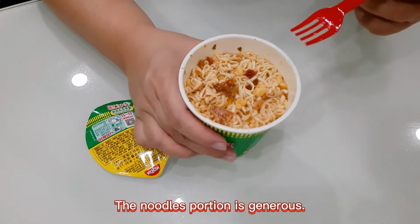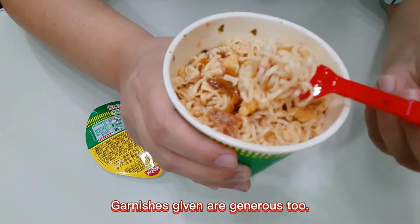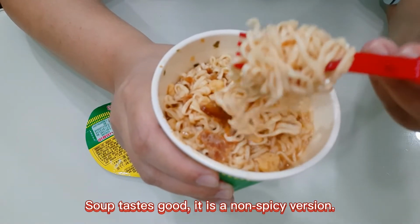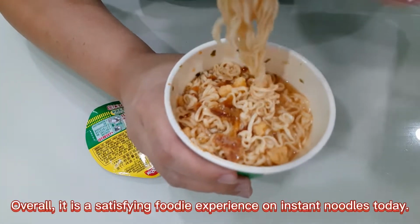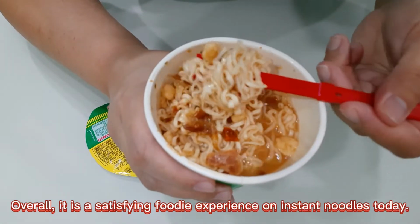The noodles portion is generous. Garnishes given are generous too. Soup tastes good. It is a non-spicy version. Noodles texture is above average, nice chewing. Overall, it is a satisfying foodie experience on instant noodles today.